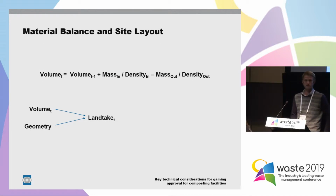So the way that we, for some projects, have quantified these different constraints to estimate the capacity and the area required is through a material balance.